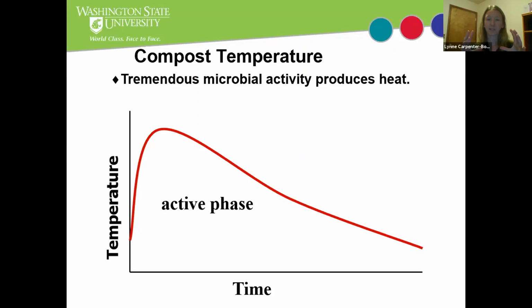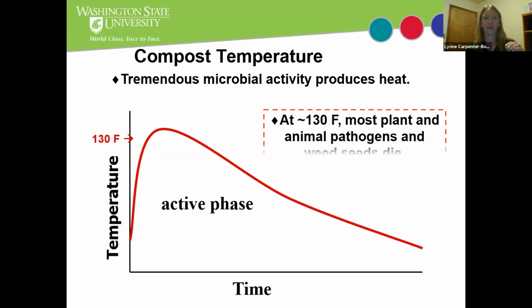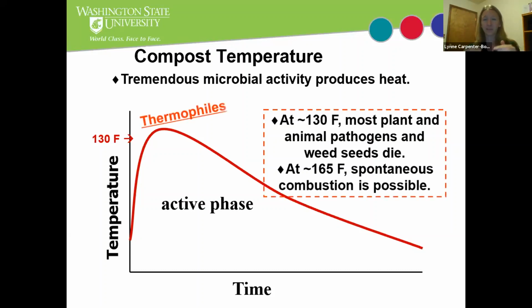Where the temperature is highest, we call that the active phase. So clearly that's when the microorganisms are most active, just eating that foodstuff. And again, because we have enough material, the temperature actually increases. There's a critical temperature range that we want to reach for composting. And very often, small scale composting, like in backyards, doesn't actually reach this critical temperature.